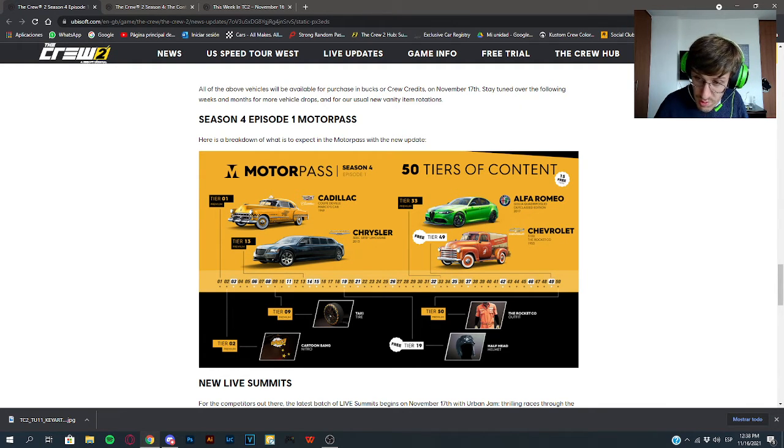The Alfa Romeo Quadrifoglio Outclass Edition. This is a weird one. I don't know why this car is in tier 33, especially in a Motorpass. Usually you see these types of cars being added in summit events, but this time they prefer to add it in the Motorpass. I never got the opportunity to test a Quadrifoglio, so I don't have any idea how it's gonna be.